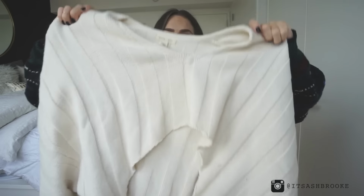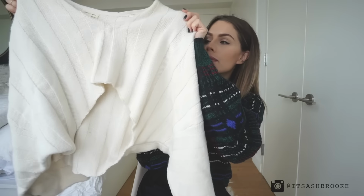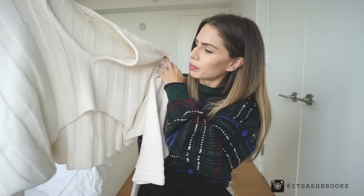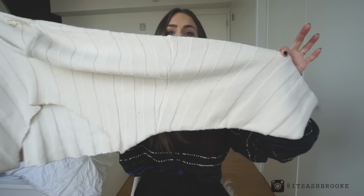So for my first casual look, I did this sweater from Urban Outfitters. It is a super cropped in the front sweater, but then is a little bit longer in the back, but it definitely has that curved hem at the top. Remember when I ordered this online, I got it in, I looked at it and I was like, where does your boob go? Such a small space. I love the oversized sleeve. This is just like the perfect little cropped sweater.